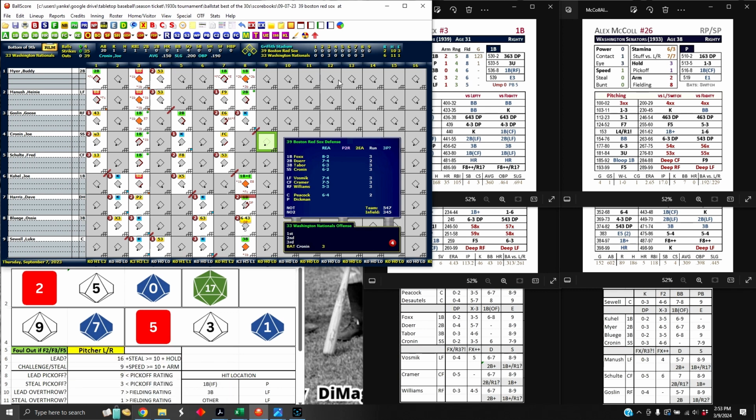Washington will advance to play the Yankees in the next round, and Boston will go home empty-handed in this one. So that's the last we'll see of rookie Ted Williams, unfortunately.